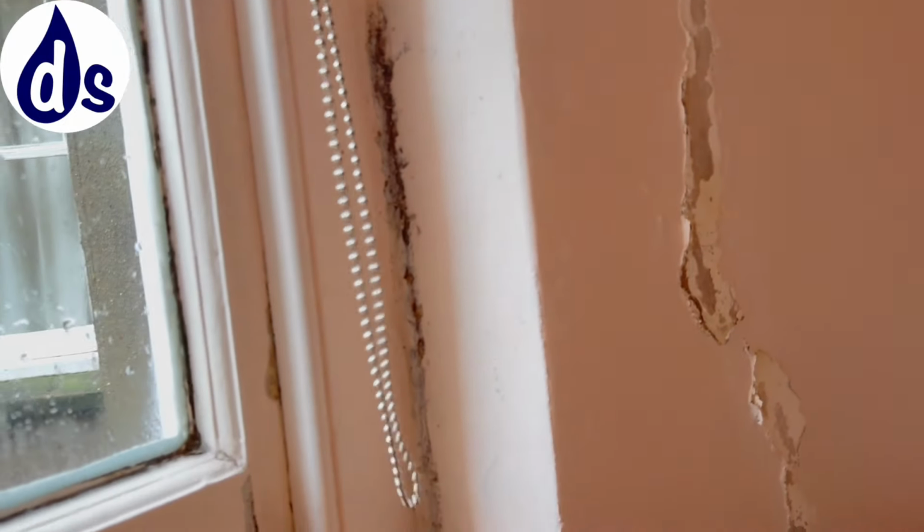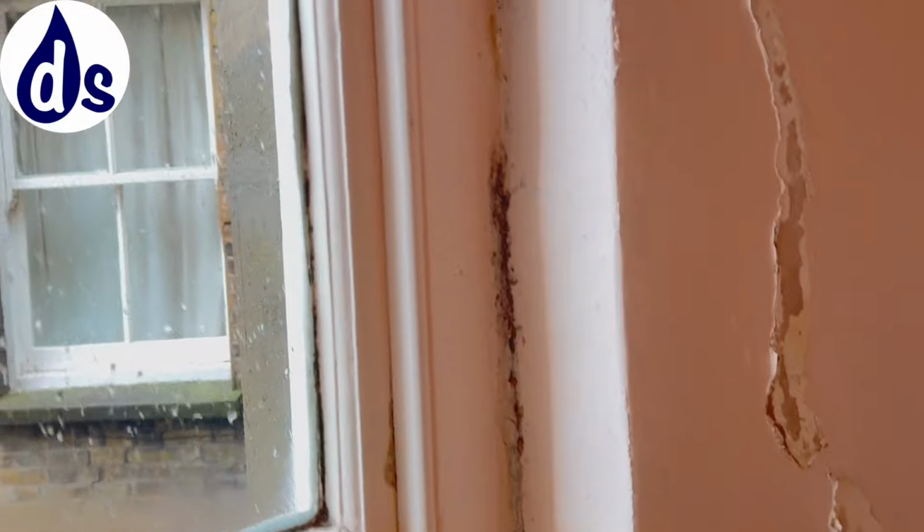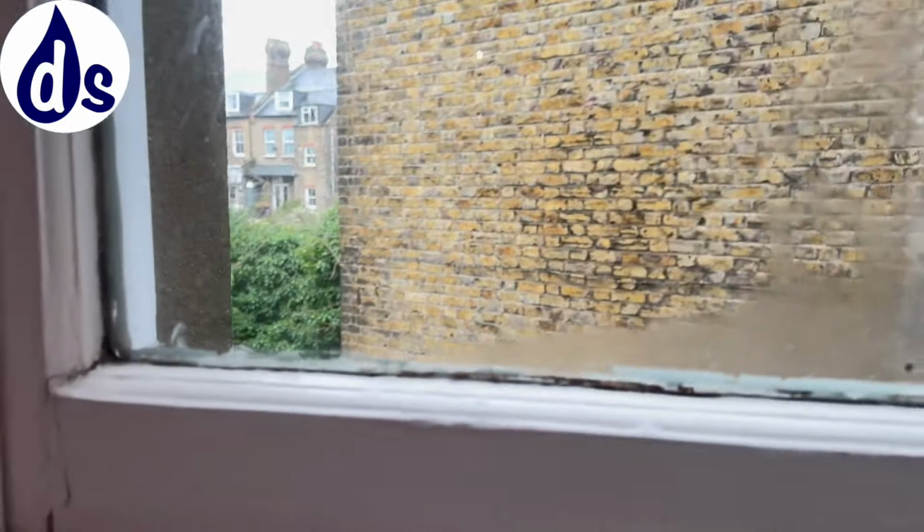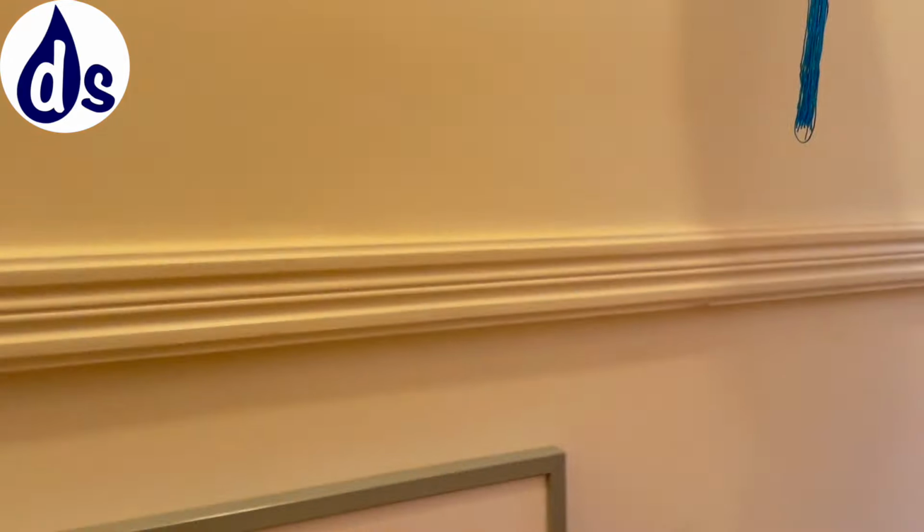So we know immediately that it's vapour issues. Interesting, it's the metal of this pulley system that will be making it worse. Got condensation there as well. And pipe work, I would say this is an old chimney breast, but we're going to have a look outside. And then we have a bathroom nearby.